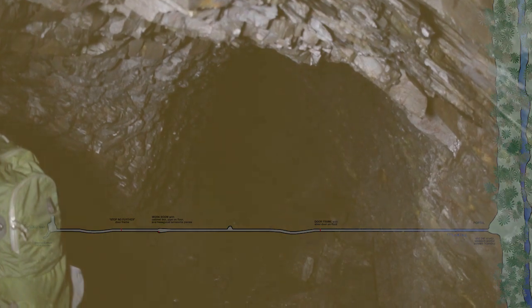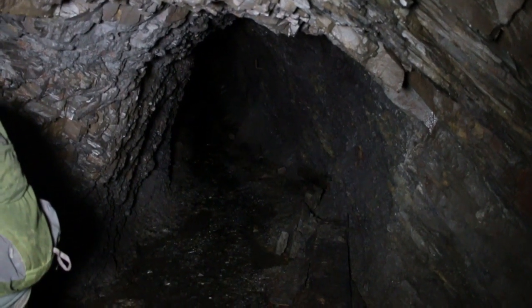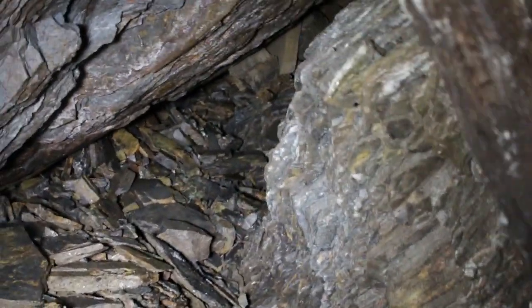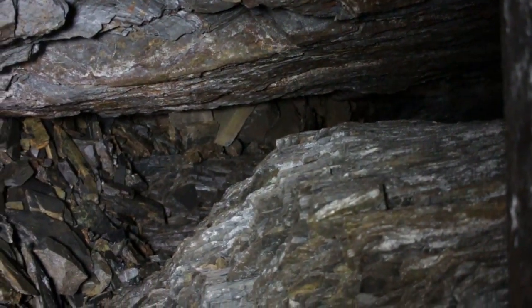Aside from the mouse, let's discuss where we're at here. This isn't the end. There's the tunnel we just came in from, heading down there. Eight or nine hundred feet will bring you back to the mouth. Off to the side here was the stoping that went up, and it goes up in there into a chasm that we think goes to the surface, and that's where the little mouse was.